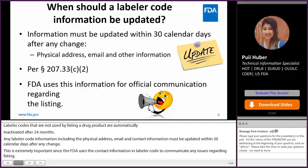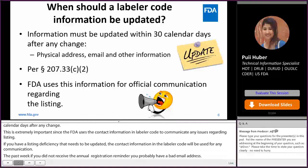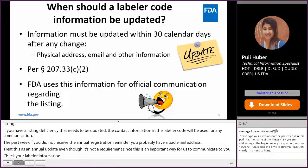So within the past couple of weeks, if you did not receive the annual registration reminder, you probably have a bad email address. So treat this as an annual update, even though it's not a requirement, since this is an important way for us to communicate to you. Check your labeler information. If you send us an email and say this labeler contact has changed, there's nothing we can do about it, since FDA does not update any of companies' SPL record. You have to go in and update that contact information.